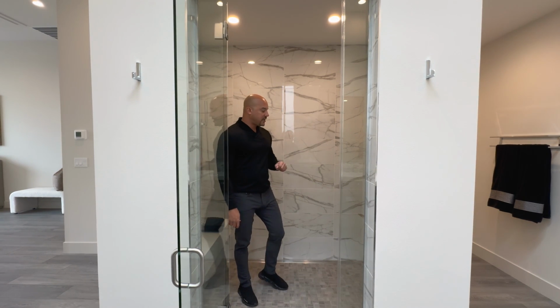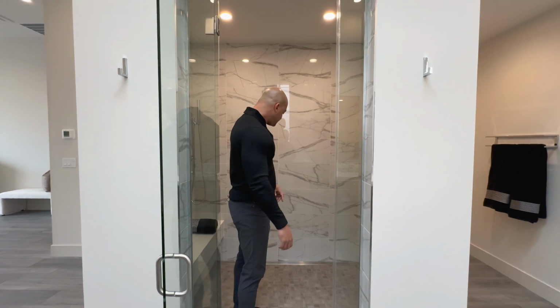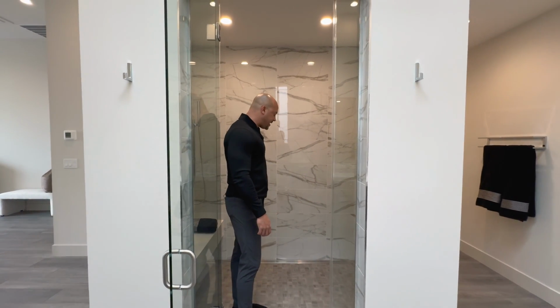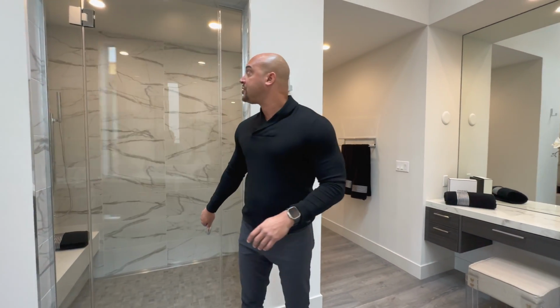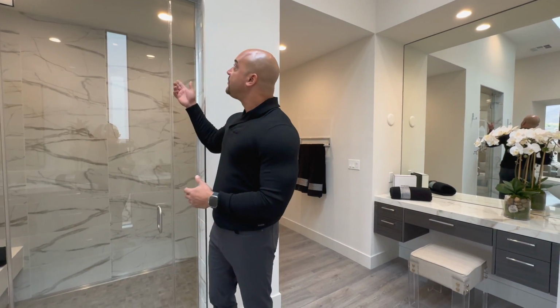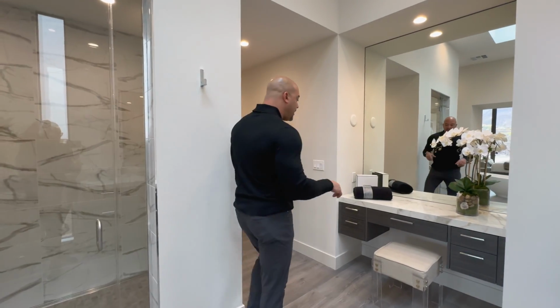Shower, handheld shower, shower faucet. No rainfall shower head, which is a little surprising. But we have this beautiful, beautiful linear drain that runs the entire length. It's a really nice, gorgeous shower and could provide steam function since you only have about 1.5 inches at the top. Now over here, this is neat.